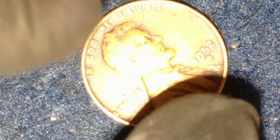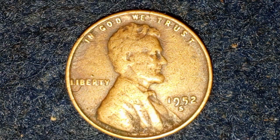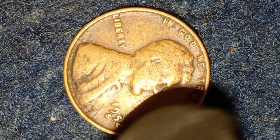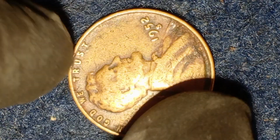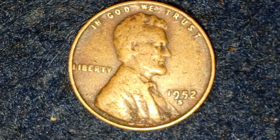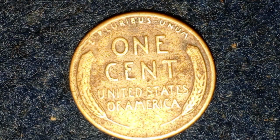The 1952 Lincoln penny may look like a common piece of change, but don't be fooled. In the world of coin collecting, even a simple cent can hold massive value. From rare mint errors to coins preserved in near-perfect condition, some of these pennies have sold for thousands, and one rumored example may be worth nearly $2 million. So take a second look at your coin jar, dig through your drawers, and inspect your old penny collections. You never know what you might find.